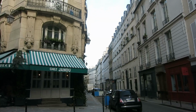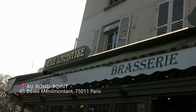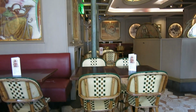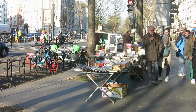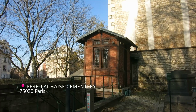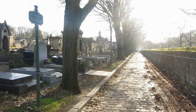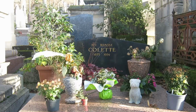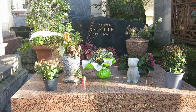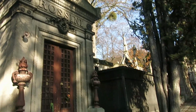The main stop on our list that day was the Père Lachaise cemetery. We took the metro to go to the 20th district. There we stopped for yet another coffee before tackling this cemetery. With more than 3.5 million visitors annually, it is the most visited necropolis in the world. Notable figures in the arts are buried there, including Jim Morrison, Colette, Frédéric Chopin, Edith Piaf, Marcel Proust, Sarah Bernhardt, Oscar Wilde, and Gaspard Ulliel.